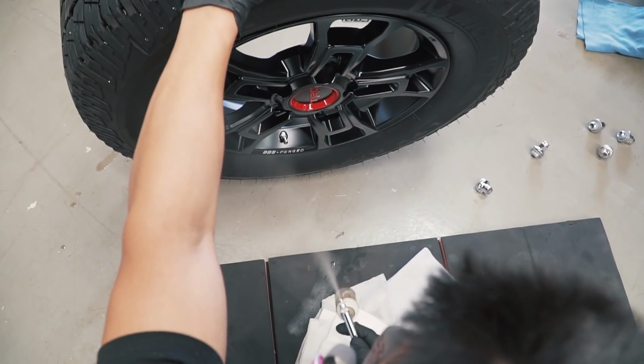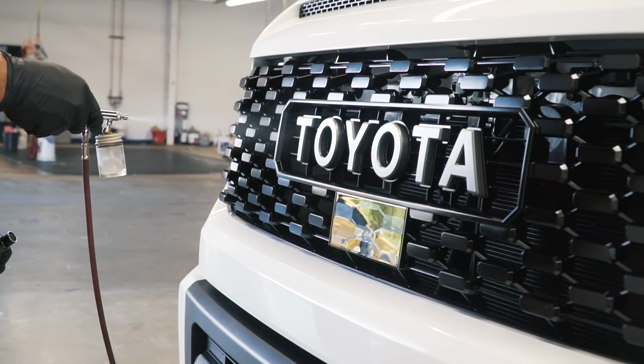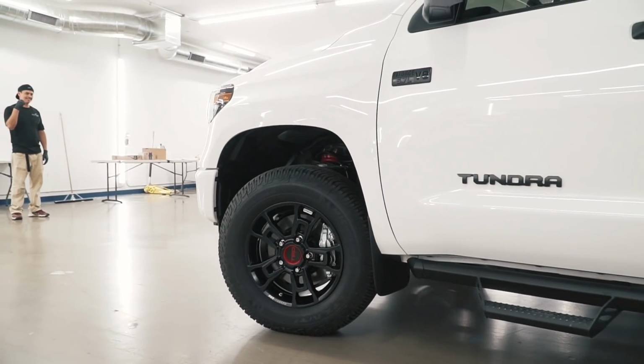This Tundra TRD is getting what we refer to as our full exterior coating package. It means we will be coating not only all the painted surfaces, but we'll also be coating the wheels, all of the plastic trim, and the windows and glass.